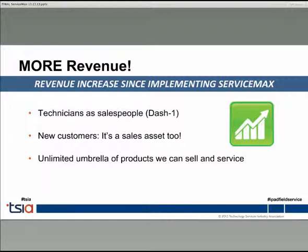And we have an unlimited umbrella of products we can sell and service now. And again, this is all opened up because we don't have to remember anything. We don't have to chase anything. There's no paper. Nobody has to go customer by customer and keep track of where we are. Everything's done automatically.